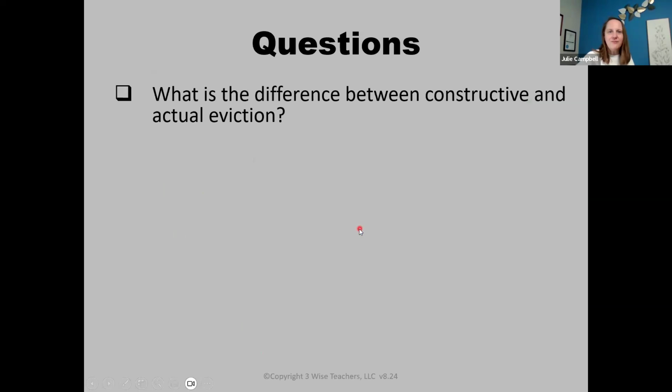All right, well then it's my turn. Who's constructive eviction for? Whose remedy is that? Tenant. That's the tenant's remedy. What about actual eviction? Who's that remedy? Landlord. Actual eviction is also referred to as summary ejectment. So constructive eviction is the tenant's remedy. Actual eviction, also known as summary ejectment, is the landlord's remedy.